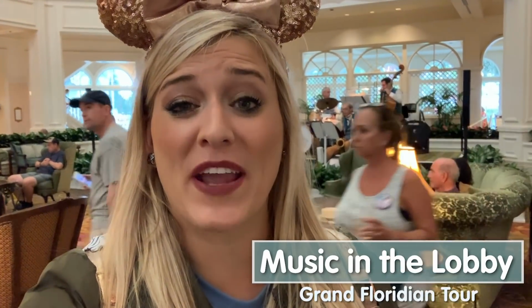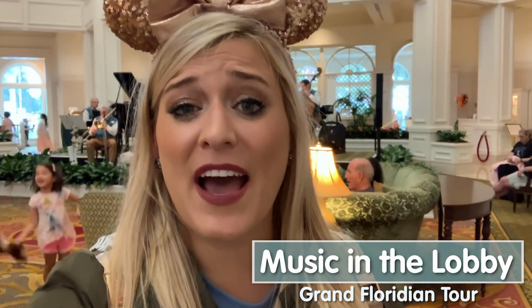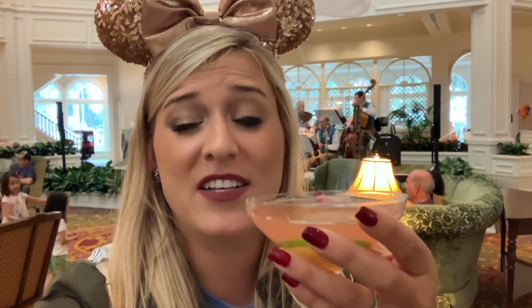The last thing I'm going to talk about at the Grand Floridian is my all-time favorite thing about this resort, and it's that band right behind me, the Grand Society Orchestra. They play in the afternoons and evenings, and it is just so magical. So my recommendation to you, grab yourself a signature cocktail, come on down, and listen and dance with the band.